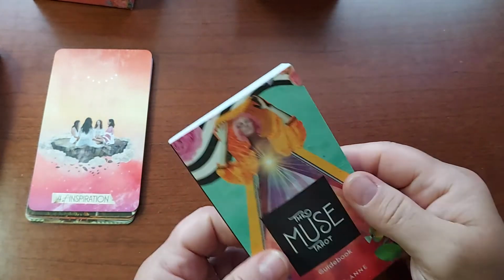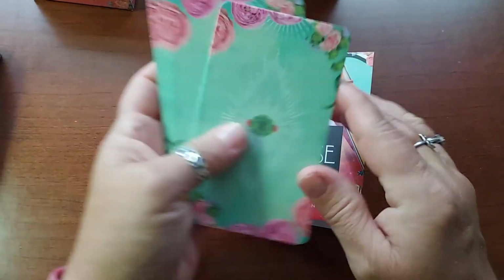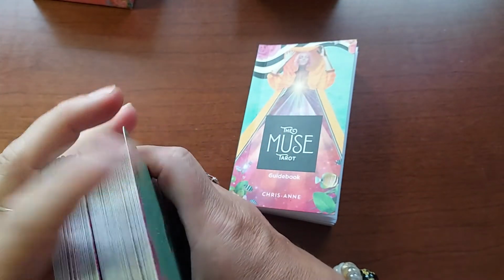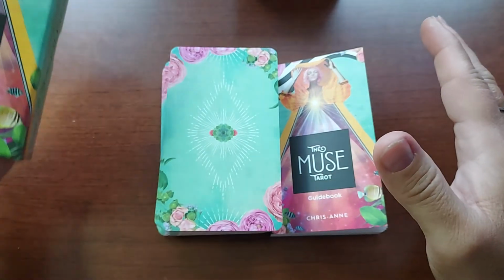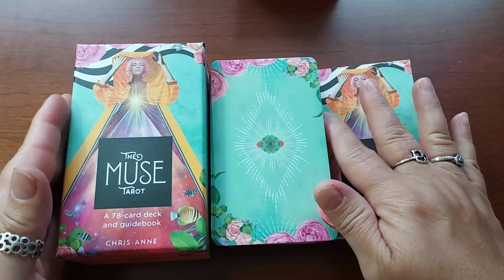Beautiful. So beautiful. All right, you guys. It's the Muse Tarot by Chris Ann. I absolutely love this deck. I truly, truly love this deck. Wow. I love it. So, it's another one for you.